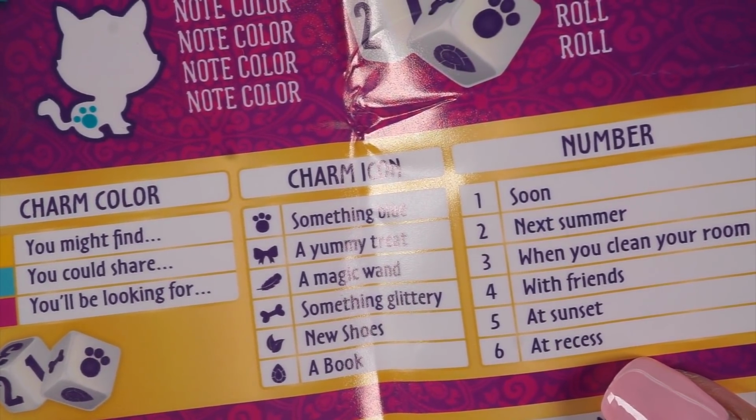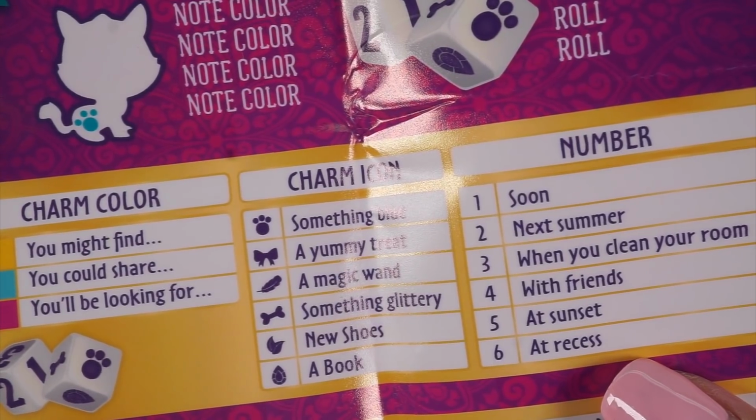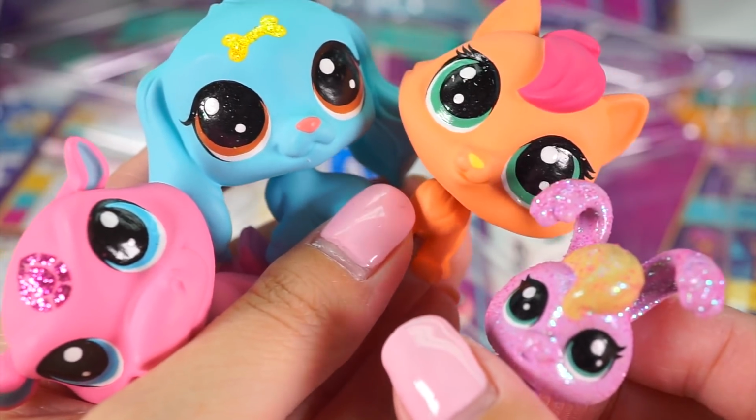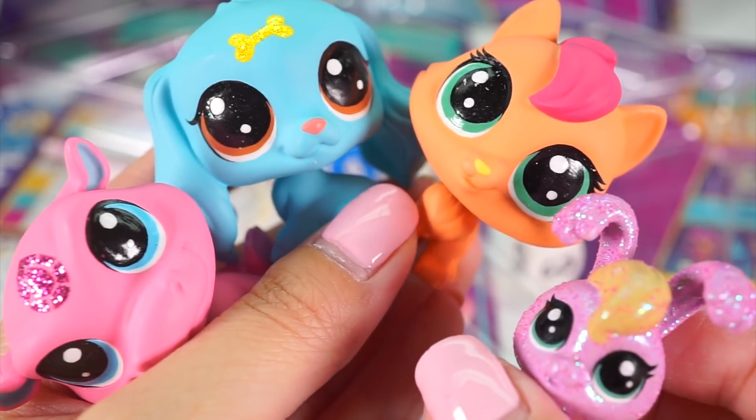We are going to find something blue at recess. And we're also going to find a new book next summer. Oh, but I really like these pets. I think the colors are so cool.